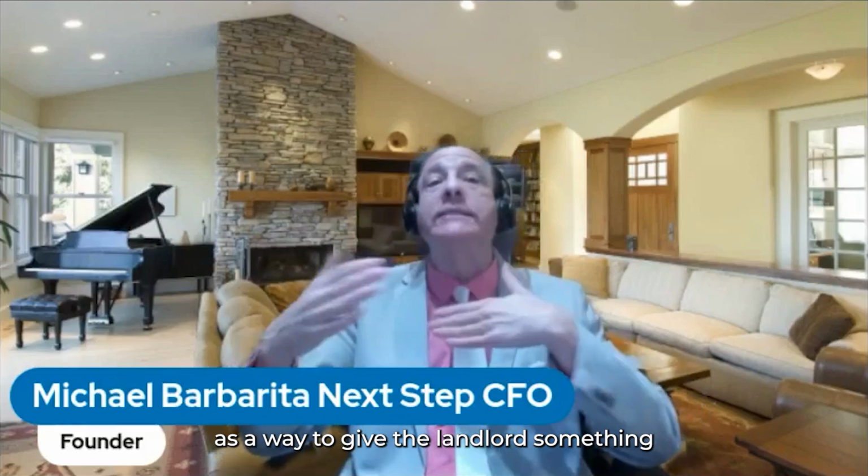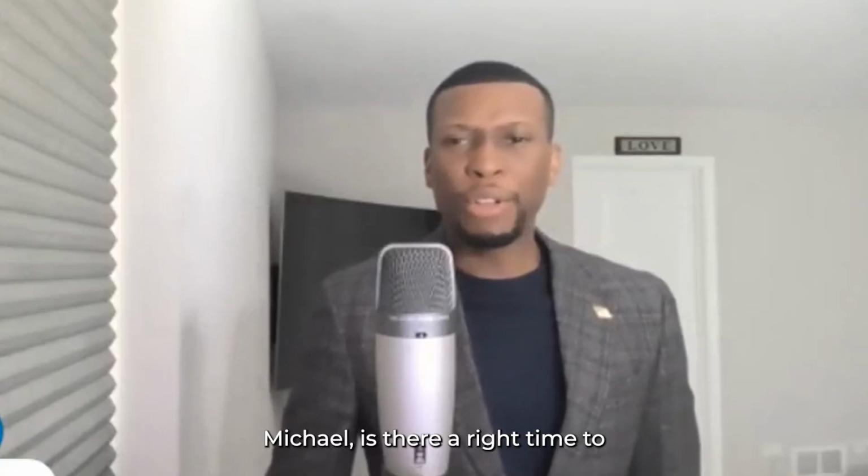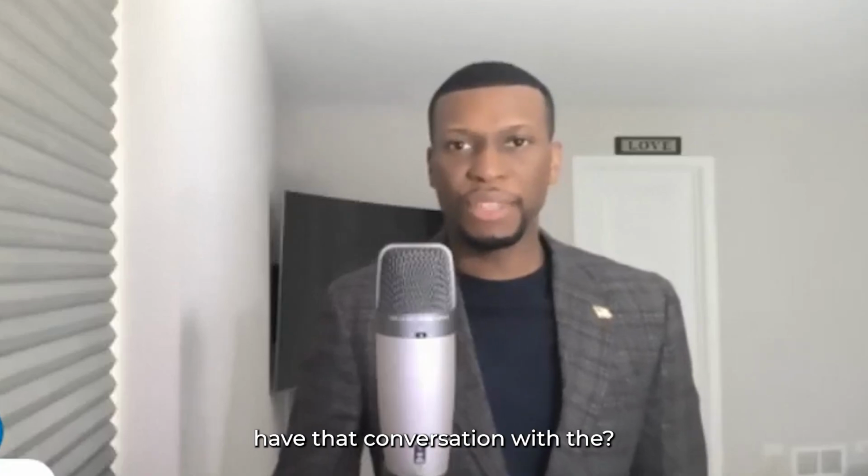And if you have to, you can add the concession money that the landlord gives you up front to the back end of the lease, or you can add another year to the lease as a way to give the landlord something in exchange for the concession. But whatever you do, don't think it's impossible to discount or defer rent just because you have a lease. Michael, is there a right time to have that conversation with the landlord?